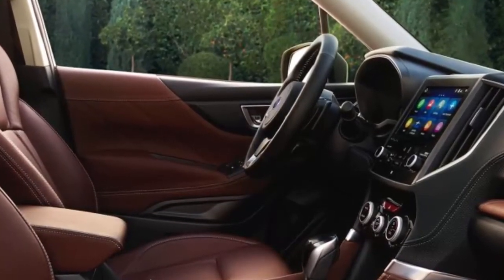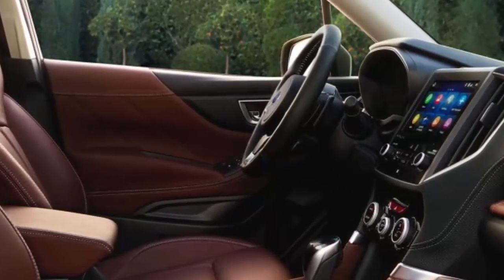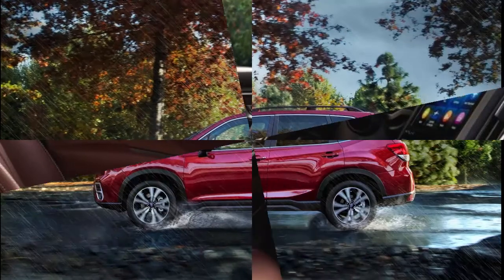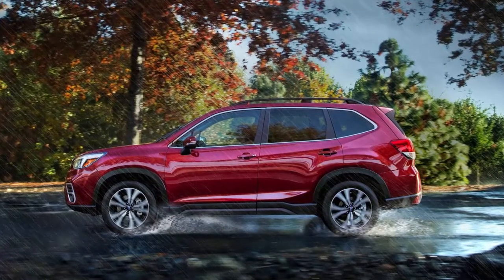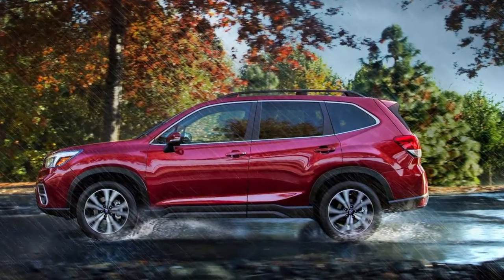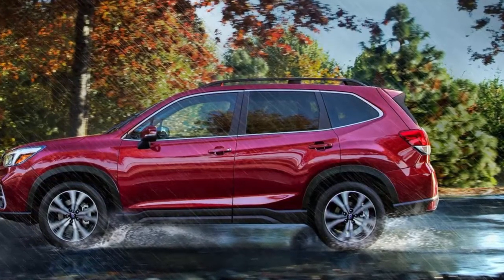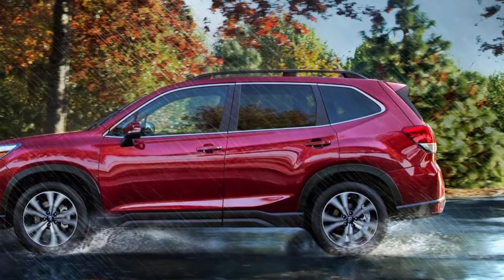Subaru likes to call the Forester an SUV, but with the same platform and transmission as the Crosstrek hatch, and a similar motor and transmission to the Outback, as well as prices for the three that overlap depending on spec levels, it can be hard to tell where each falls within the brand's lineup. The compact Crosstrek, mid-size Forester, and larger Outback, as well as the new 8-seat Ascent, are all unibody, AWD crossovers, rather than body-on-frame, four-wheel drive SUVs.